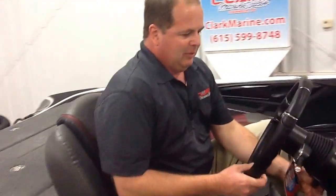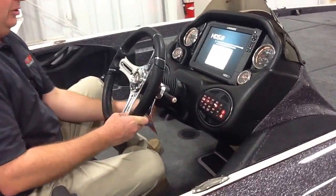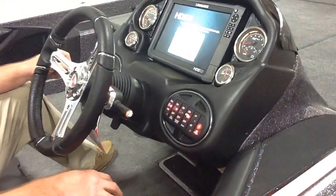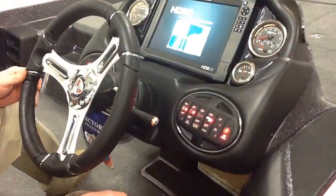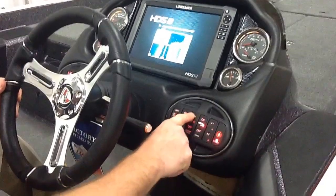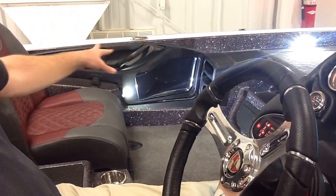I already talked about some of the options that are on the boat, but we'll just kind of show you these features in the video. You've got a tilt steering wheel. Here's your turnstile trim, your Elite Series dash, and full instrumentation. And I'm going to show you, I don't know if you can see the lights underneath here as I turn them on and off. There they go. And they're underneath the console. There's also one over here beside the passenger seat by the passenger rod area.